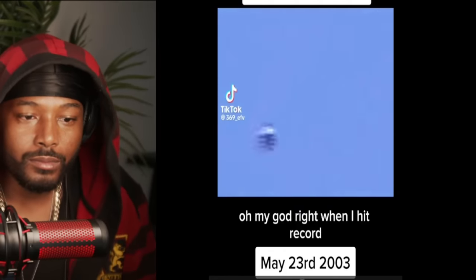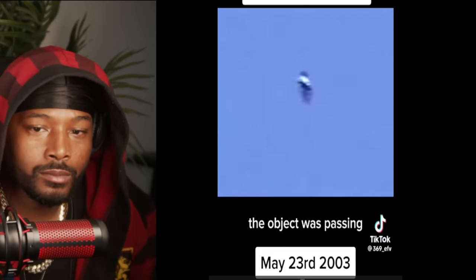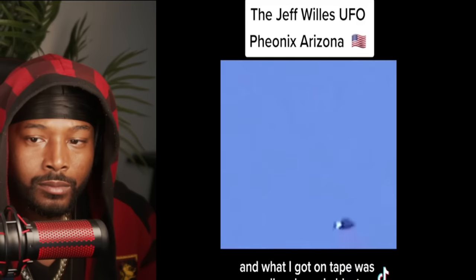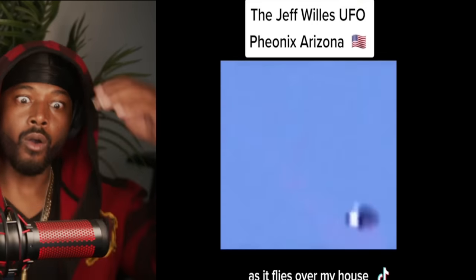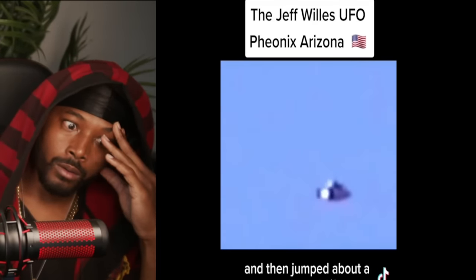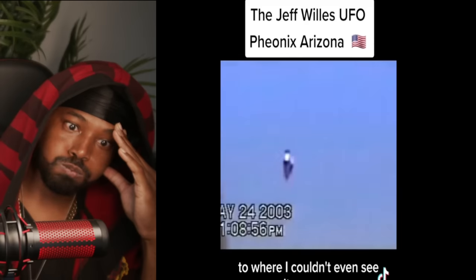Oh my God. Right when I hit record, at that second, the object was passing straight over the top of my house. And what I got on tape was a disc-shaped object turned on its side with the dome this way, the bottom part this way, as it flies over my house. It suddenly does a U-turn and then jumped about a mile and a half in a matter of half a second to where I couldn't even see it anymore.